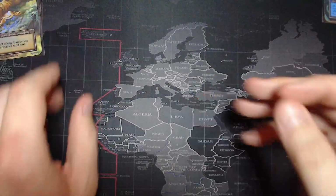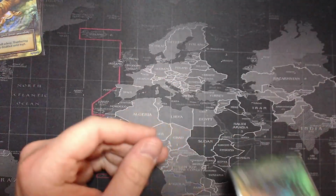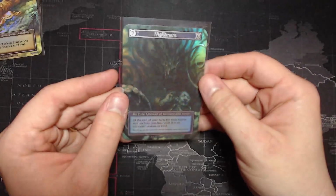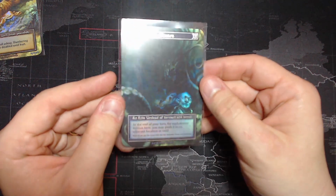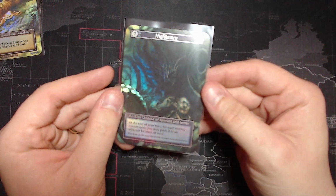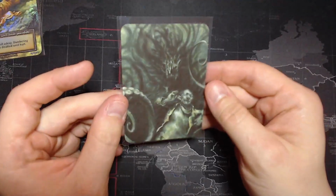All right, moving along to the rare or the elite. It was just one foil, which is Nightmare. Look at that. Very, very good. Wow.